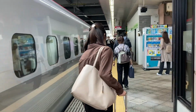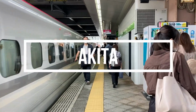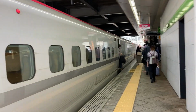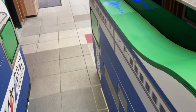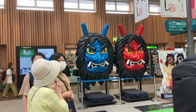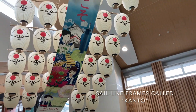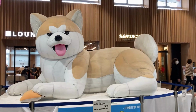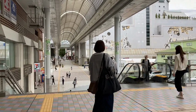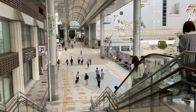We just arrived in Akita! Akita Prefecture. My 45th prefecture out of 47. Is the Akita Citizens Market. It's only 7 minutes walk from Akita Station.